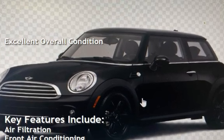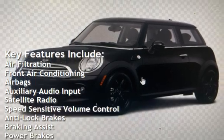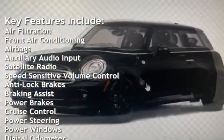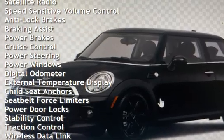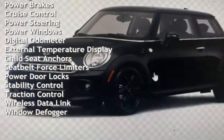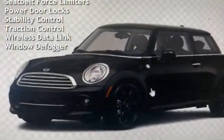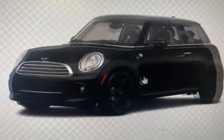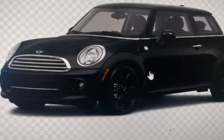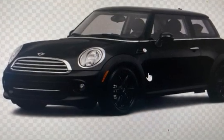Key features include air filtration, front air conditioning, airbags, auxiliary audio input, satellite radio, speed-sensitive volume control, anti-lock brakes, braking assist, power brakes, cruise control, power steering, power windows, digital odometer, external temperature display, child seat anchors, seat belt force limiters, power door locks, stability control, traction control, wireless data link, and window defogger.